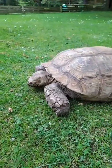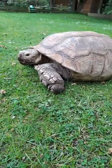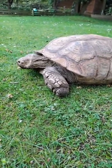So tortoises are notoriously slow, as you know, but they can get a bit of a turn of speed on if they want to. It's still not very quick. It's not really anything like human walking pace. I haven't got an exact figure for miles per hour or anything like that. But when they want to, they can move a little bit quicker than you might think, which I think is the same with quite a lot of the notoriously slow animals. Sloths are the same as well. They can move faster when they want to.